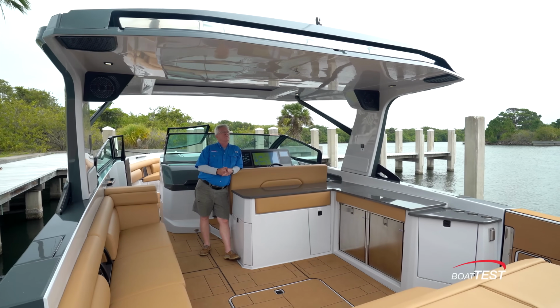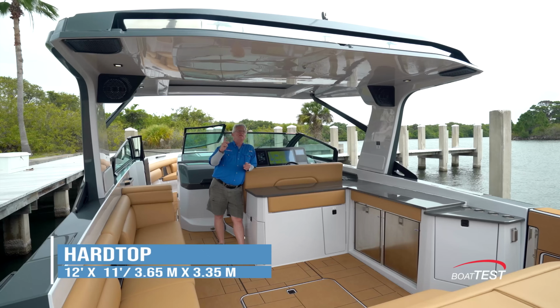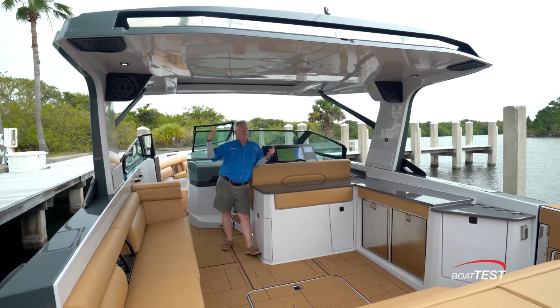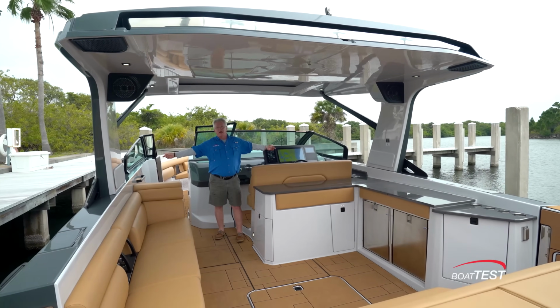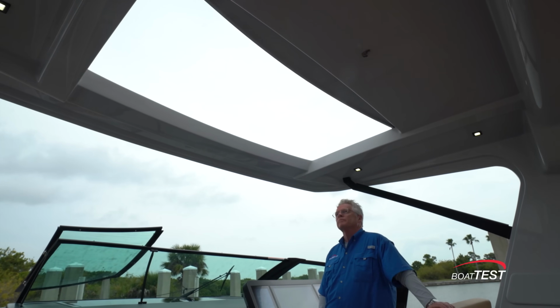Now all this is under the protection of the hardtop, and what a hardtop it is. 12 feet by 11 feet, 7 feet off the deck. It's supported internally by aluminum framing so we don't have forward stanchions blocking our view. We've got an opening sunroof and an extendable awning.